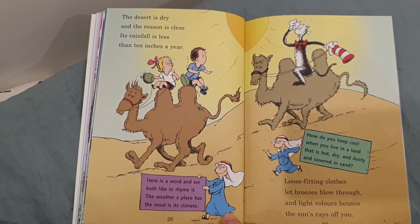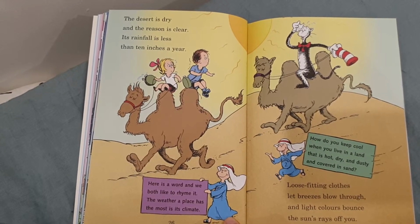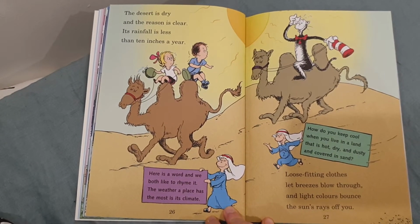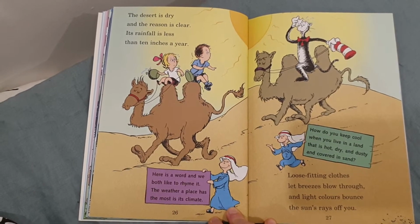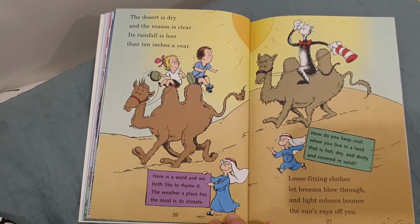The desert is dry, and the reason is clear. Its rainfall is less than 10 inches a year. Here is a word, and we both like to rhyme it: climate, the weather a place has the most.